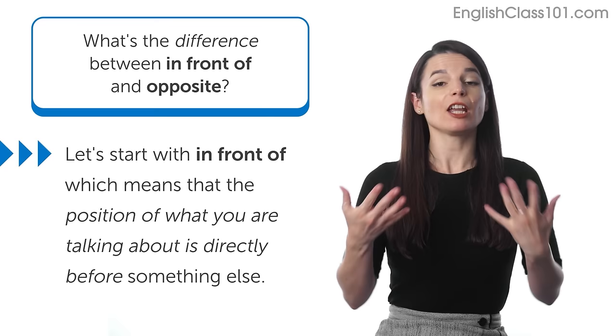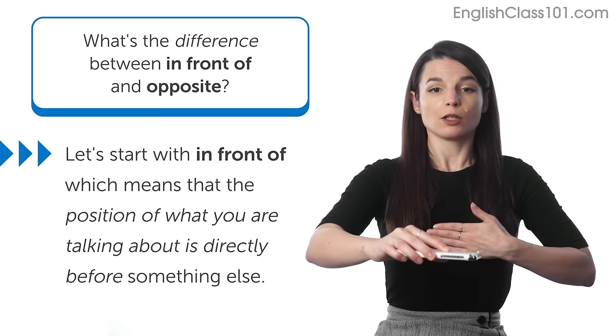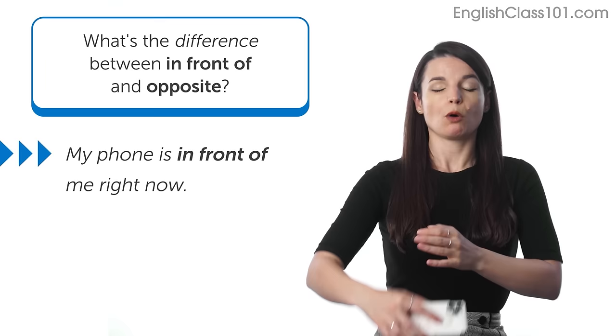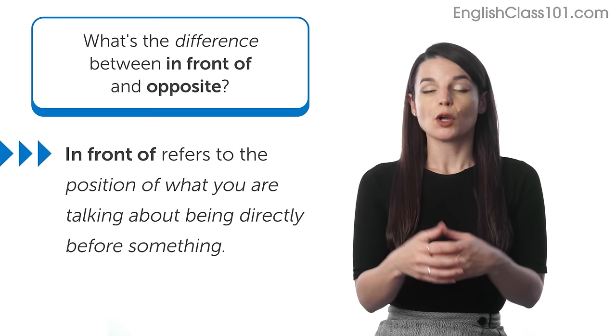In front of, let's start here. So when we say that something is in front of something else, it means that the position of that thing, for example, my phone, is directly before something else. So I could say, my phone is in front of me right now, yeah? Or when you think of your house, you might be able to think of something that is in front of your house. Maybe there's a fence in front of your house or a road in front of your house, right? So in front of refers to anything that is in the position before you or before something else.